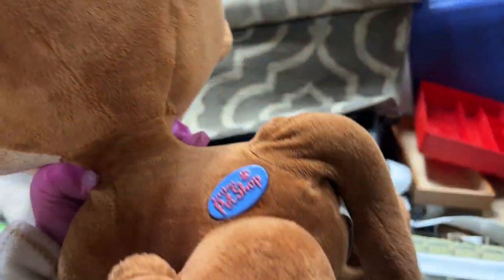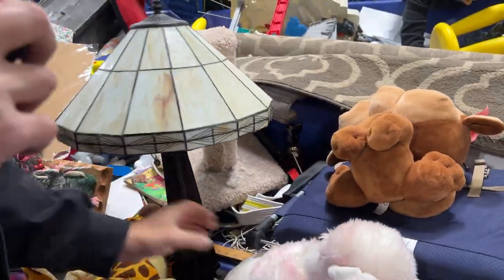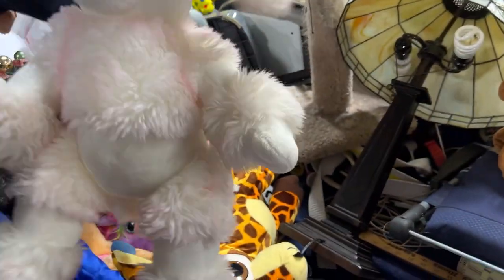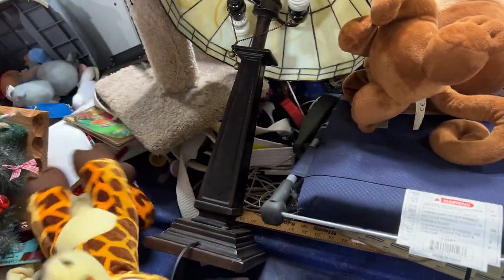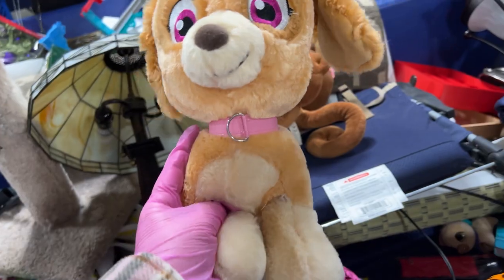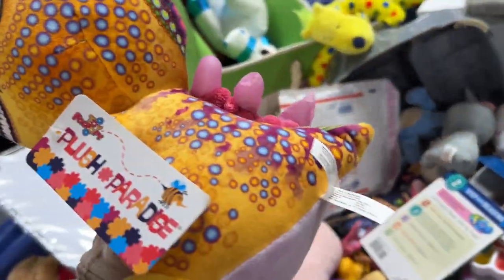Here's a... This is an LPS monkey. Yeah, it's kind of fair condition. Oh, let me see what's going on over here. Yeah, it's a poodle. Here's Sky. She's in good shape. Oh, somebody just grabbed all of them. They were like, get it? Whoa.